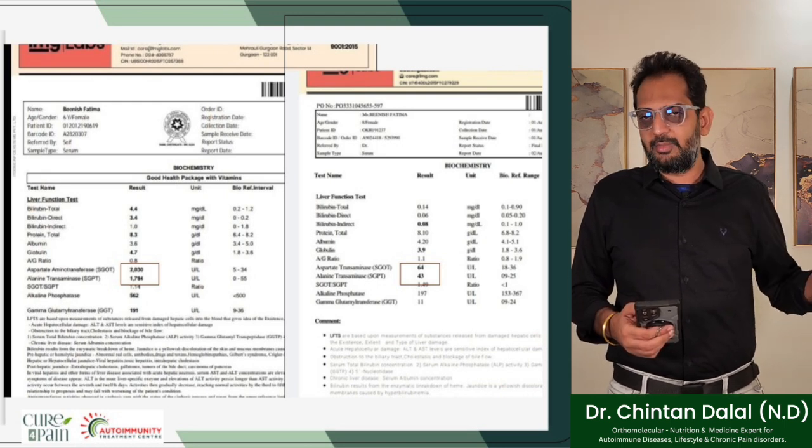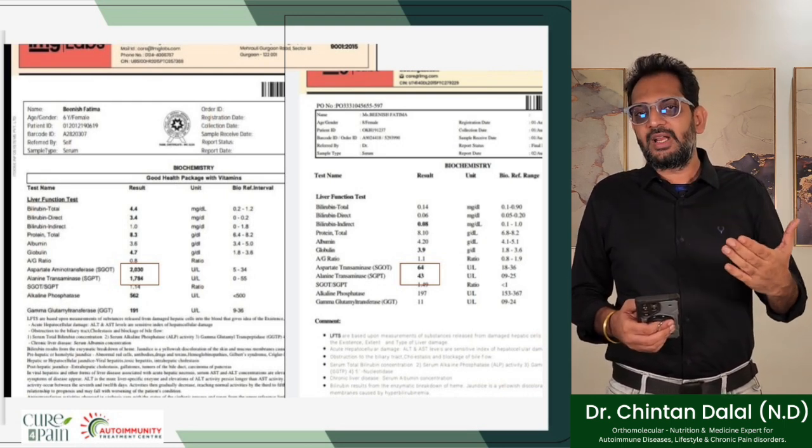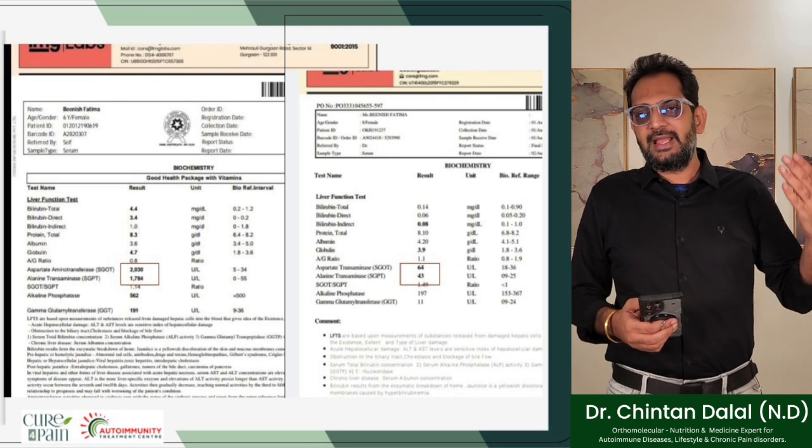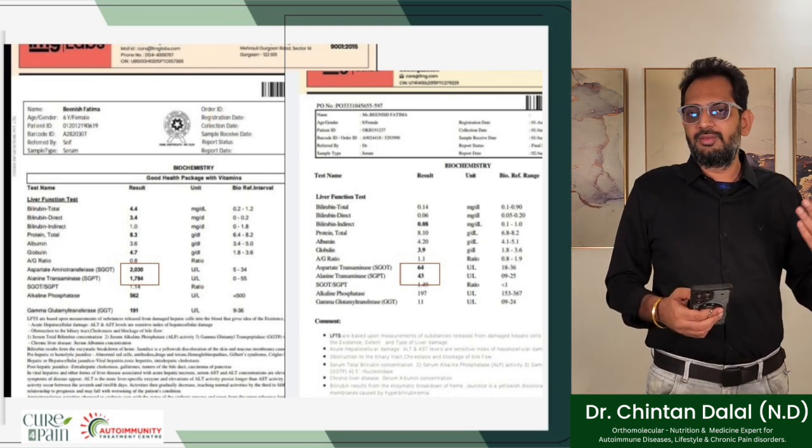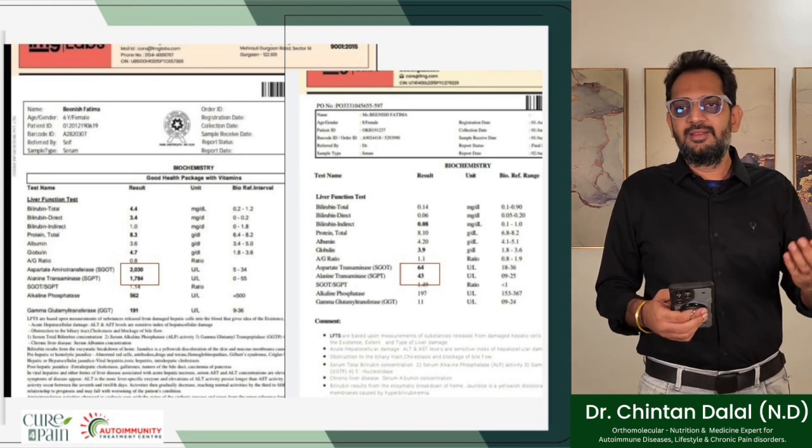Obviously these are inflammatory markers, and you look at how beautifully vitamin D as a therapy with its cofactors can bring down the inflammation in organs as well.